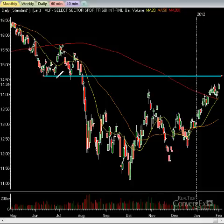And clearly, we can see this pivot low right here from over here is going to be resistance, and that's at $14.60. So $14.60 is the level, in my opinion, to look to short the XLF if it gets there.